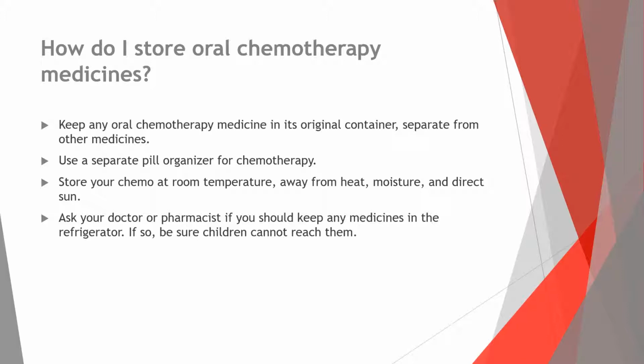How to store oral chemotherapy medications. Keep any oral chemotherapy medicine in its original container, separate from other medicines. That includes using a separate pill organizer for chemotherapy. Store your chemo at room temperature, away from heat, moisture, and direct sun, and ask your doctor or pharmacist if you should keep any medications in the refrigerator. And of course, if you do, keep them away from children.